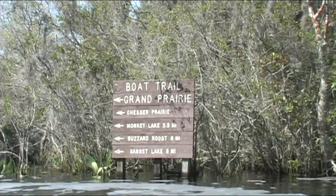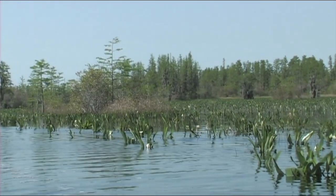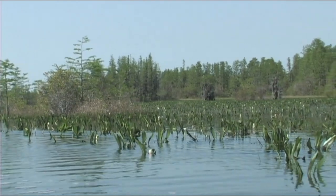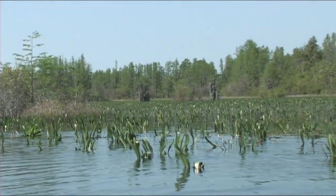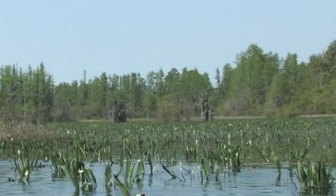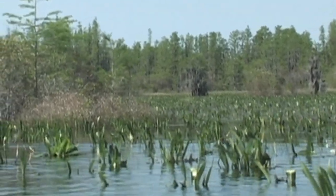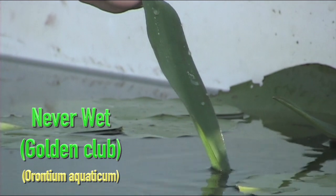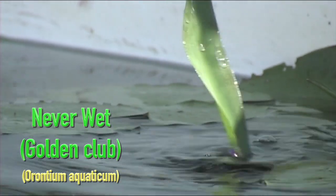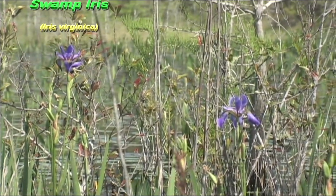Now the fun begins. We're heading into the prairie, the wet prairie. It's all watery. We're going to see all kinds of plants, but keep your eyes peeled. Alligators hide everywhere. We're looking at neverwets, amazing plants, very special. See, these are neverwet leaves. You put them in the water, and the water just drips off, and they never get wet. That's really cool. Keep your eyes peeled.